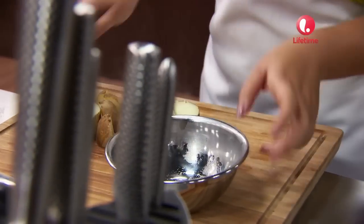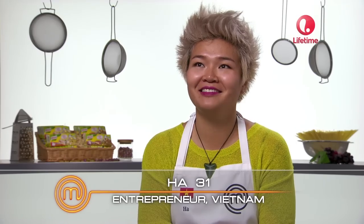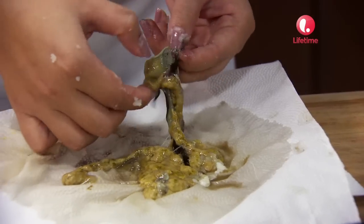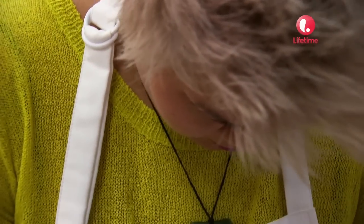My biggest concern for the dish is the gnocchi. I made it once, last year I think. That time it was a success, but it's been a year and I'm not sure about putting the crab roe in there. But I want that flavor in the gnocchi.